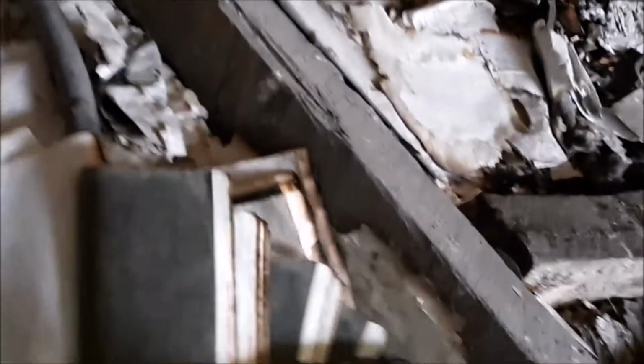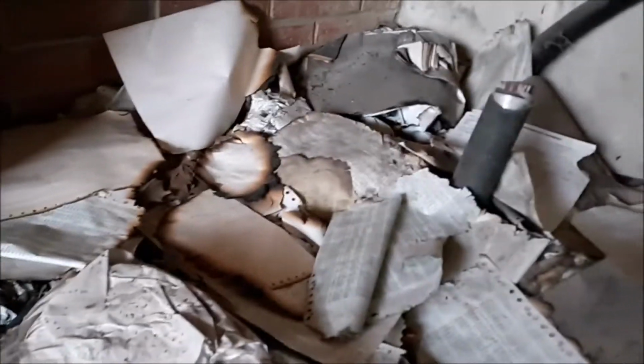This place is abandoned. There's not much down here. Well, somebody had fun burning the documents. More notices of complaints.